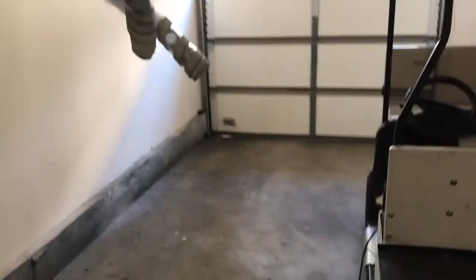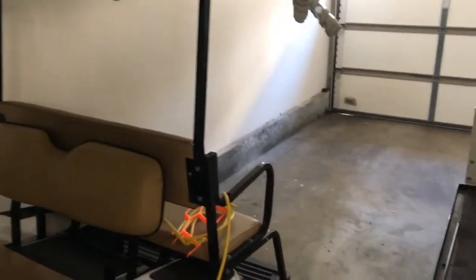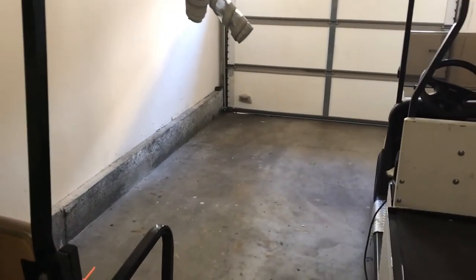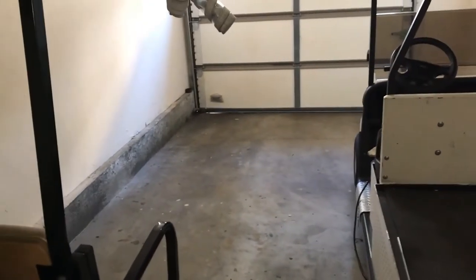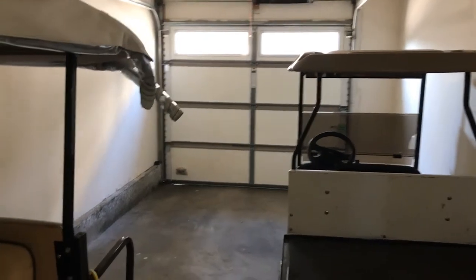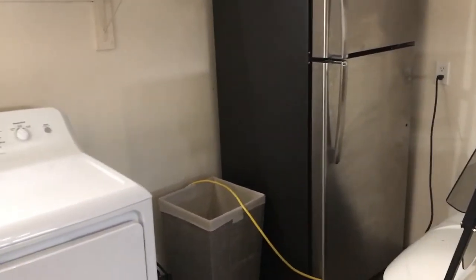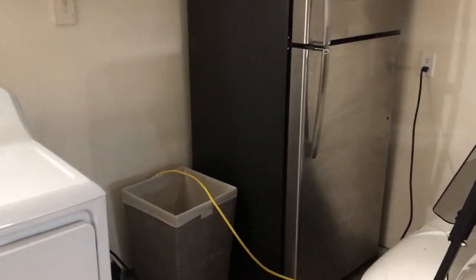All right, so looking into the attached garage in this apartment unit. The one we looked at before has a pretty big garage for two cars. Now this is only a one car garage, so size wise this is much smaller, obviously, but you also get another assigned parking space outside, which is actually better. You don't have to go through the hassle of moving one car out for the other one to get out.